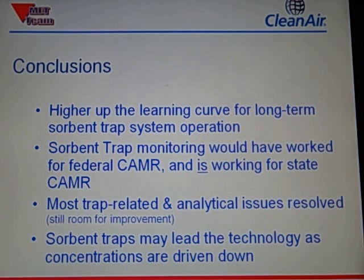So to conclude, we've certainly been able to add to the learning curve for long-term operation of sorbent trap systems, and I think we've got the data to prove that sorbent trap monitoring would have worked for federal CAMR, and indeed is working for several state CAMR-type programs. Most of the trap-related and analytical issues that people agonized over a year or so ago have been resolved by the industry. Of course, there's always room for improvement.